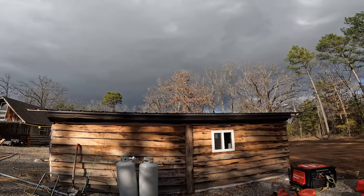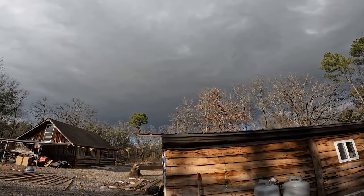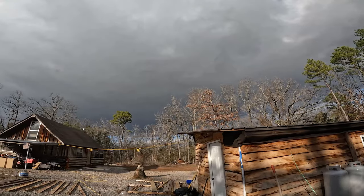All right, well that looks a lot better, and that definitely makes me feel a little bit better. You can see up in the sky that it is already changing quite a bit. It's gonna be a rough night here on the mountain.